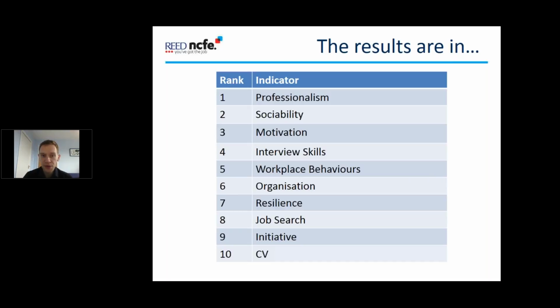But then, if we look at the weaknesses identified in this, from 6 downwards, the 3 soft skills identified as weaknesses are organisation, resilience and initiative, and job search and CV are the hard skills classed as weaknesses.